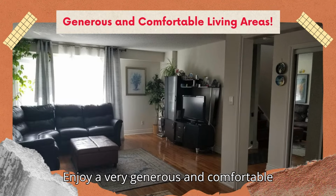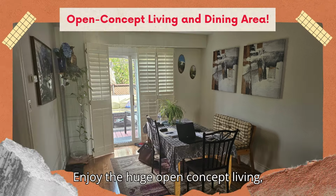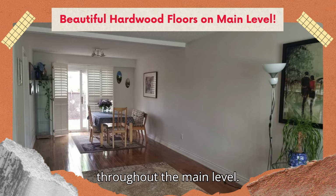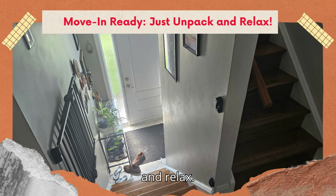Enjoy a very generous and comfortable living dining area. Enjoy the huge open concept living dining and family area. Admire the beautiful hardwood floors throughout the main level. The house is move-in ready. Just unpack and relax.